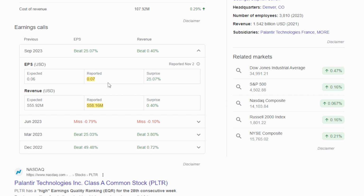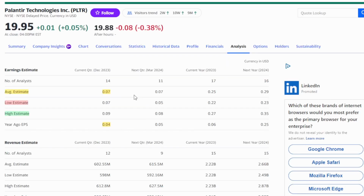And revenue might actually be a little bit disappointing because they came in line with expectations, and for a company like Palantir that still has a lot of growth ahead of it, I would like to see their revenue beating by a lot larger margin. And when we look at next quarter, analysts aren't expecting a huge move for EPS either. We can see that the average EPS estimate comes in at 7 cents for the December quarter of 2023, and that compares to a year ago when they announced 4 cents of positive EPS.